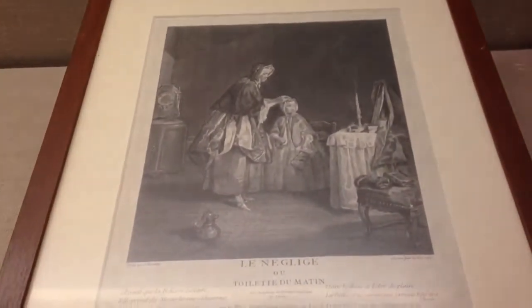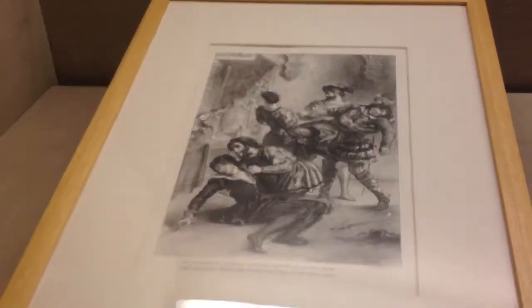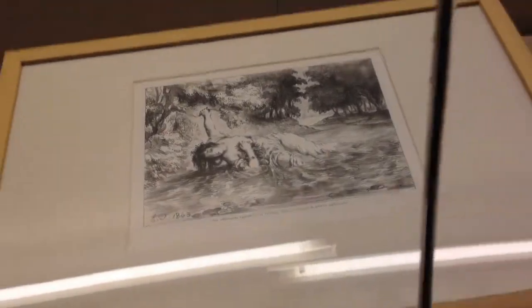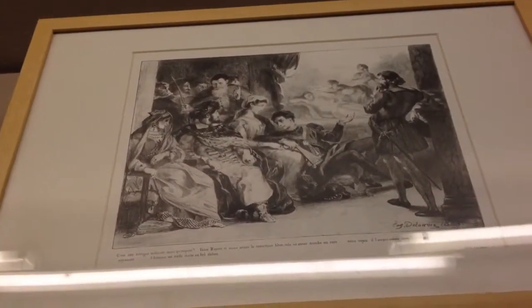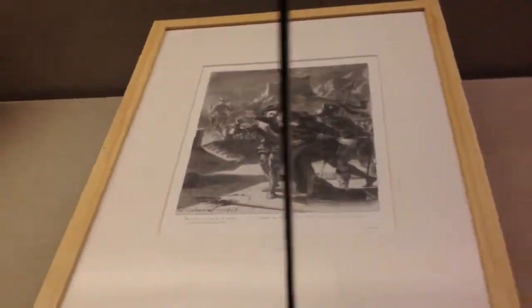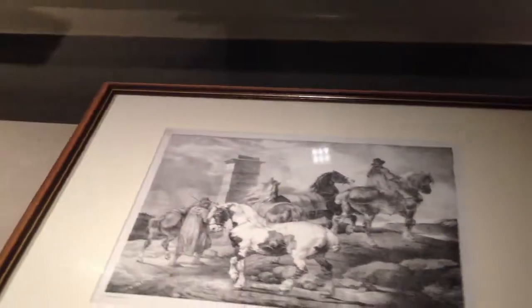Jean-Baptiste Siméon Chardin, The Morning Toilet. Lithograph illustrating Shakespeare's Hamlet by Eugène Delacroix. Eugène Delacroix, Death of Ophelia. Eugène Delacroix, actors perform Murder of Gonzago. Hamlet and the ghost. It's a ghost. Eugène Delacroix, Rubens. Théodore Géricault.